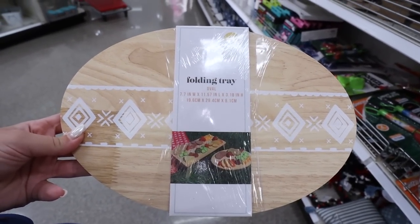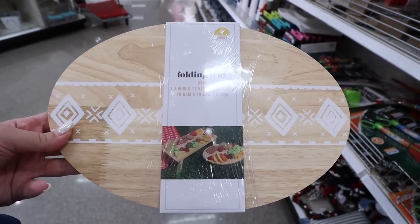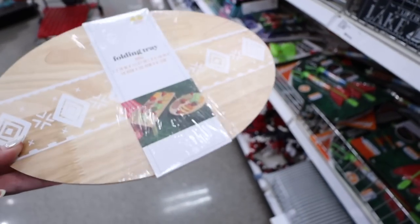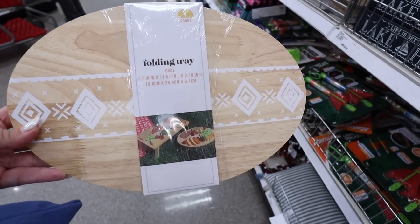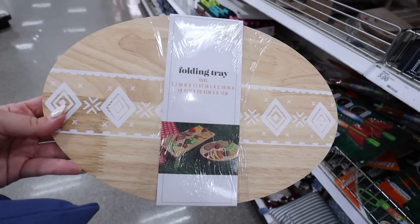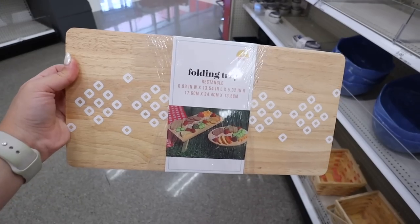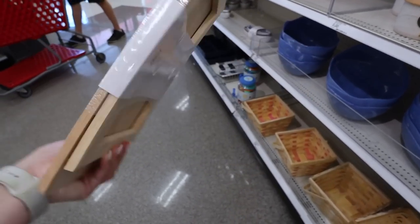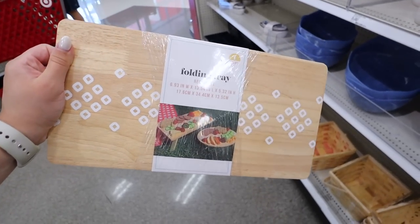So they have it in the blue as well as in this color. This is the oval shape, and it also comes in a rectangle, so it just has legs on the bottom that you can kind of easel up, and it's just raised off of the ground. So this is really cool for a picnic for $5. Here is the rectangular version. So this one's a little bit bigger. This one is 7 by 14, and then it adds about 6 inches with the height, and this is also $5.